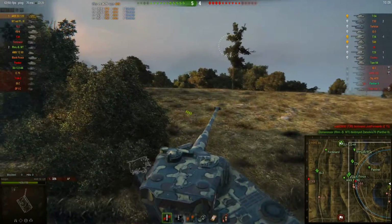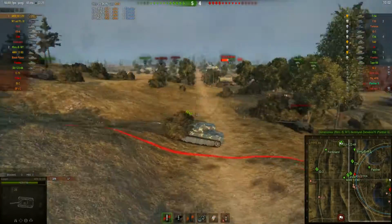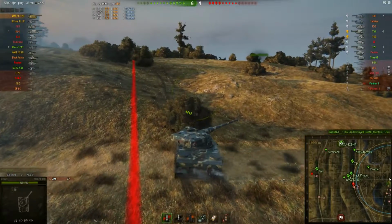Slightly annoying, but oh well. We've reloaded. We know there's a target on the right, most likely the Tortoise and the T-29 in front of us. We get spotted by the T-29 and we pull back. We don't want to get shot unnecessarily. Up to 3,500 damage done.